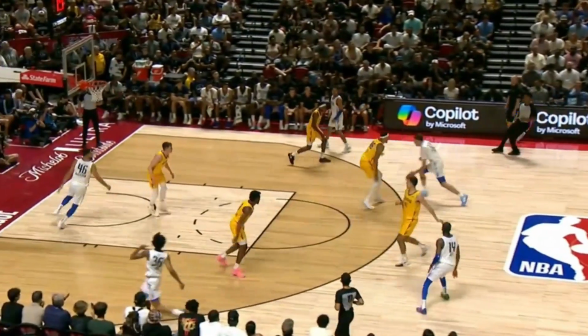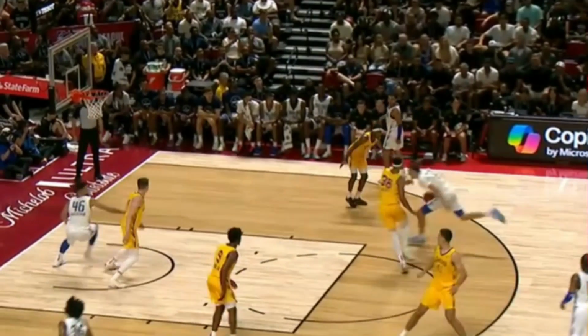This dude is huge. Look at him just sky for that rebound and then take it up the court like he's Giannis, no big deal. And this is exactly why I wanted him to force the issue at the basket finishing wise. His length is just too much on this play to defend.